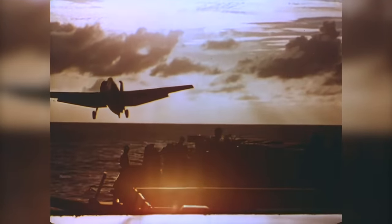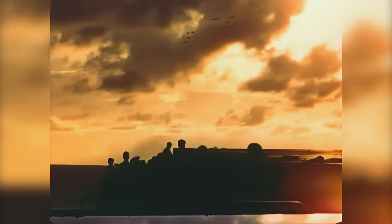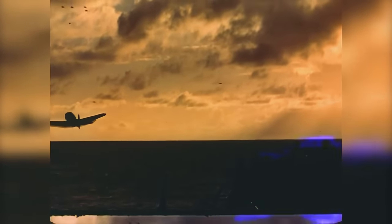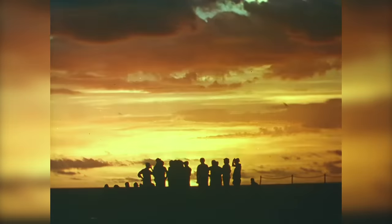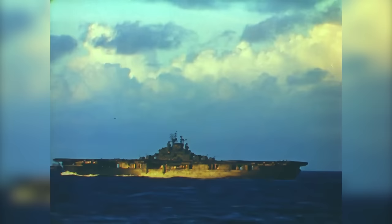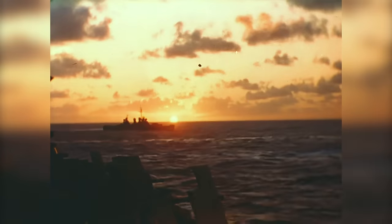Fighters take off first to form cover aloft for the other squadrons. Then the bombers, heavy laden with destruction. The sun has risen now and our escorts are alert for enemy submarines. But the fighting lady steams boldly toward our target, to lessen the distance for our planes when they return.